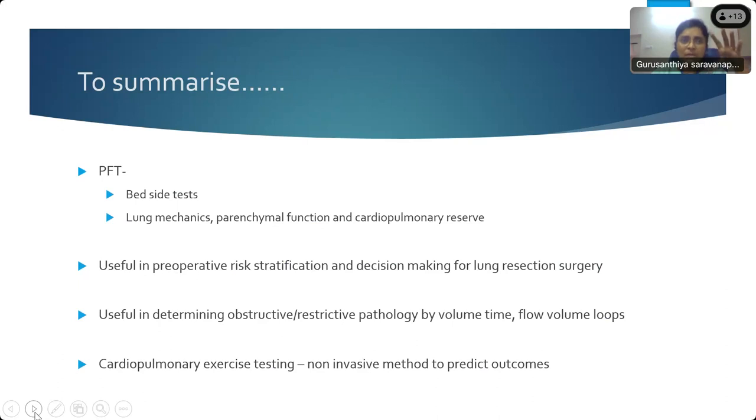So hence, to summarize, the pulmonary function test is a bedside test, which can be done as breath holding or a single breath count or a Debenhaus whistle, peak expiratory flow meter, forced expiratory time, cough test, and Snider's match blowing test. The tests which involve lung mechanics are the static lung volumes and capacities, and the dynamic tests can include volume time loop, flow volume loop, and pressure volume loop. The parenchymal function can be tested for gaseous exchange, as in DLCO, or arterial blood gas analysis, wherein you get the alveolar arterial gradient.